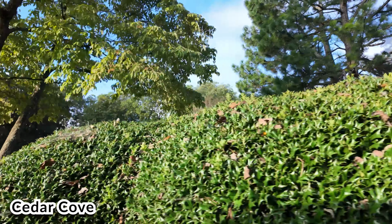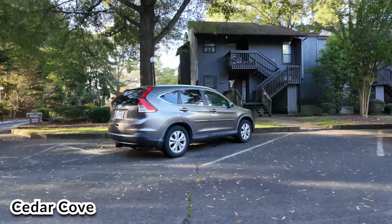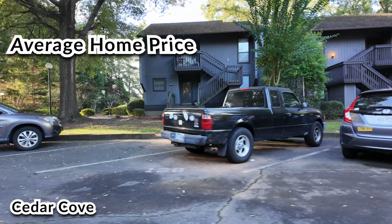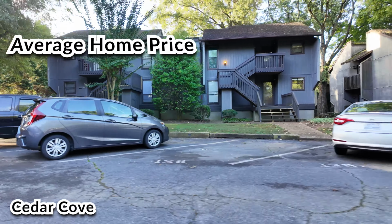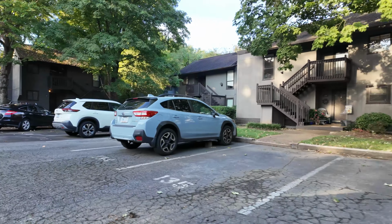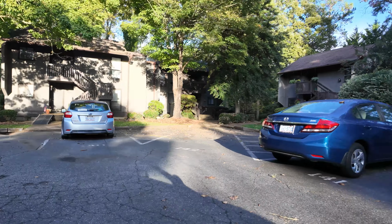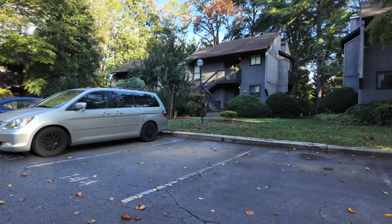This one sits inside of 27104. And let's start off with the good stuff first. In the last year, the average home price of condos selling in that HOA inside of that neighborhood is around $128,000. It's a smaller complex with a swimming pool and a tennis court. Usually you're gonna find 2-bedroom, 2-bath units, and they were built around the 1970s, so they're definitely gonna be a little bit on the older side.